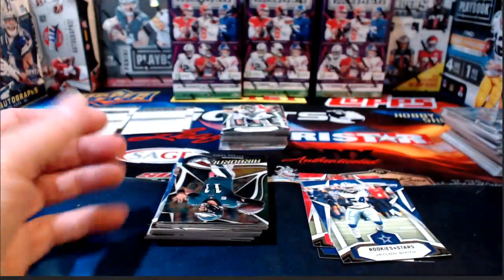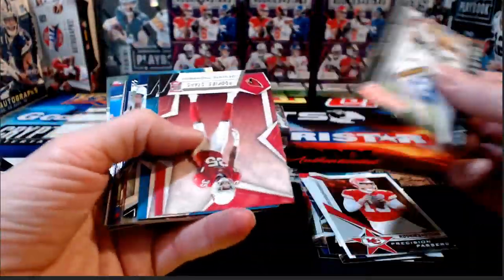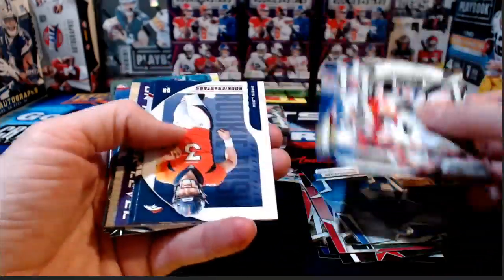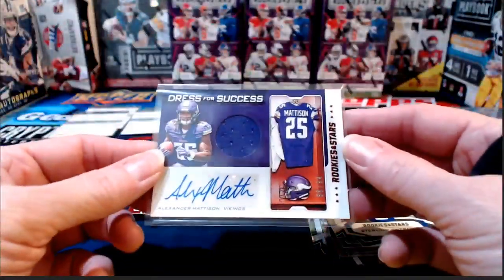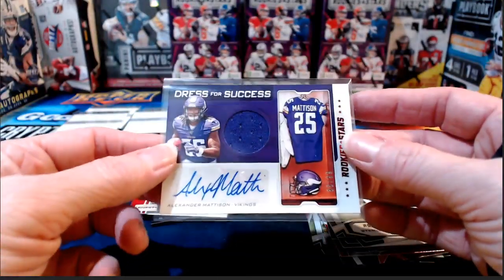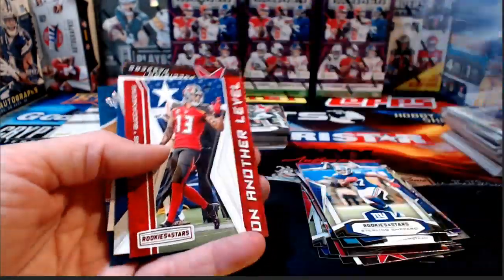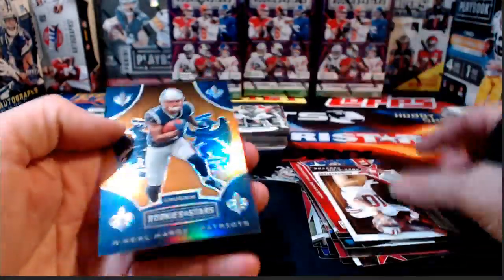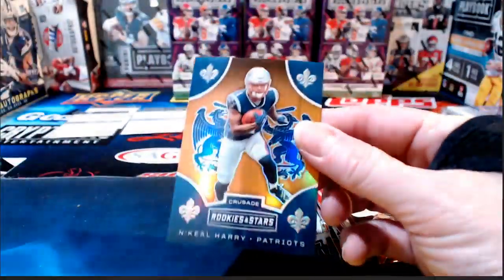I don't know. Mike Evans and the Tampa Bay Buccaneers. That is numbered to 100. That will not be numbered because it doesn't refract. That seems to be the deal. When those refract, they're numbered. And when they don't, they aren't. And here come the Vikings with Alexander Mattison. And that little combo is numbered to 99, another dress for success. And this is numbered to 99, Daniel Jones and the Giants, N'Keal Harry and the Patriots, numbered to 25.